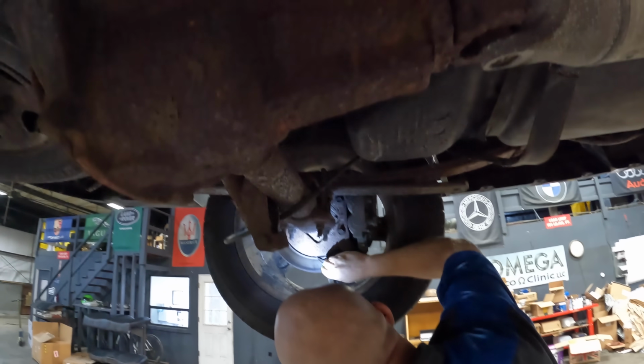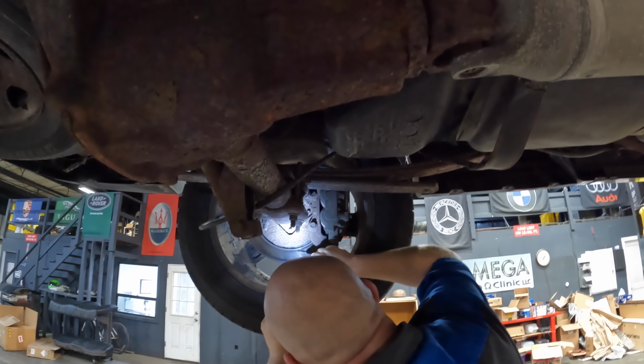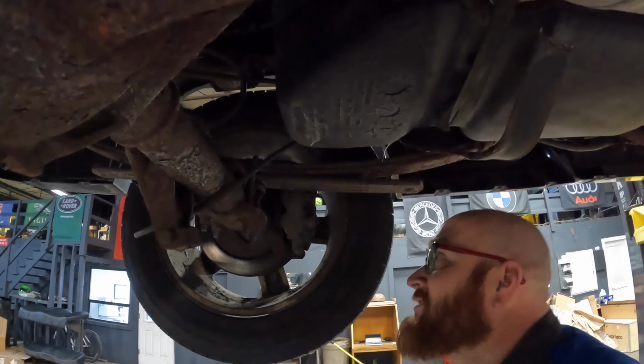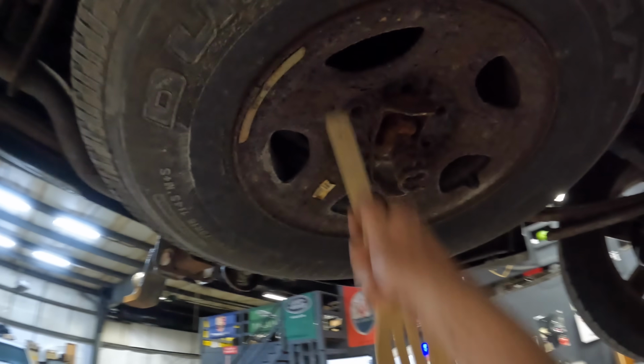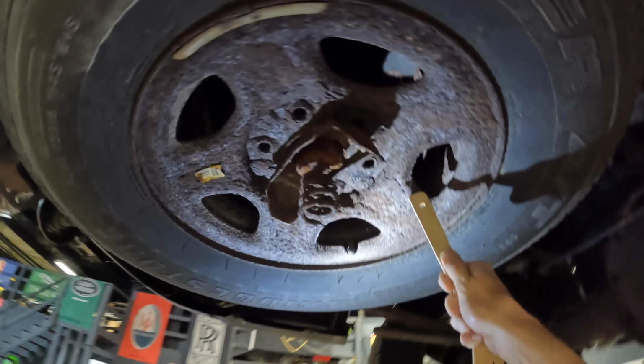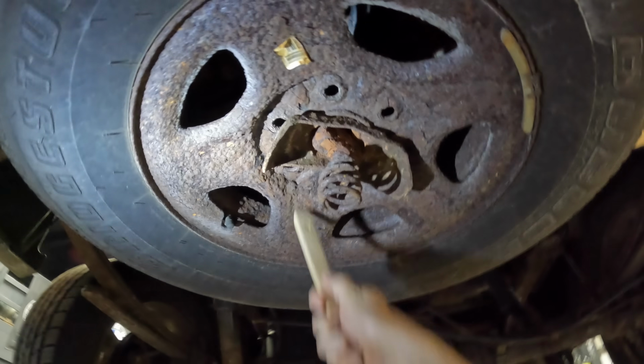The backing plate's coming apart, though. Well, it wasn't until you just pried it with a screwdriver there. The rust was holding it together. Yep. It's all my fault. The spare steel wheel. If I ever get a flat, that's not coming off. That looks like the Titanic there. Wow.